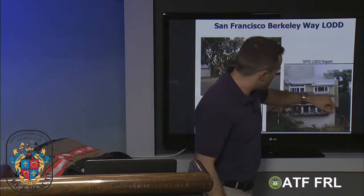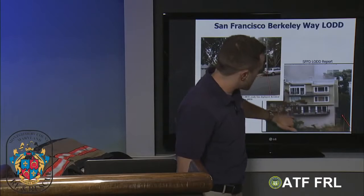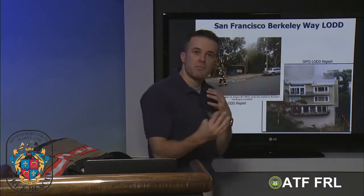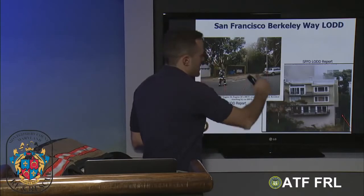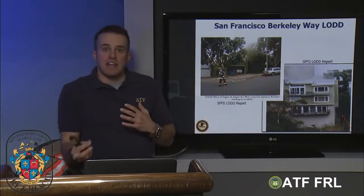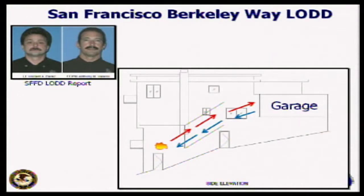So the entrance level is on this level here. You go down the flights of stairs to where the fire started. We had that inefficient bidirectional flow. In order for the air to vent this fire down here, it's got to go all the way down the stairs, and then it heats up that air, it comes all the way back up. It's relatively inefficient. So what happens in this case? When the fire starts, that smoke fills the entire room.